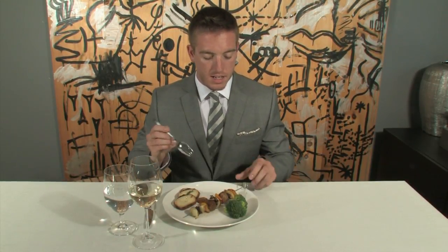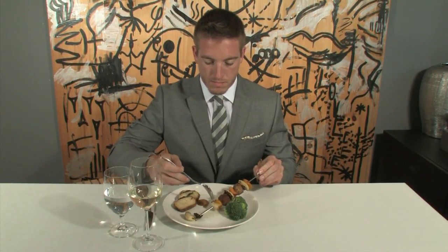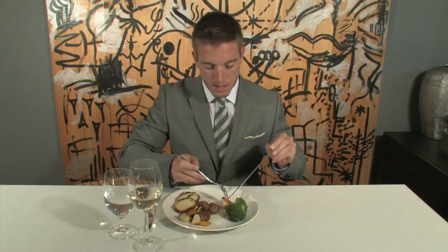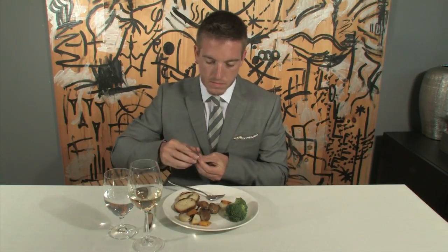Eating a kebab is easy. Take a fork and rake piece after piece onto your plate. Eat the pieces with a fork and knife.